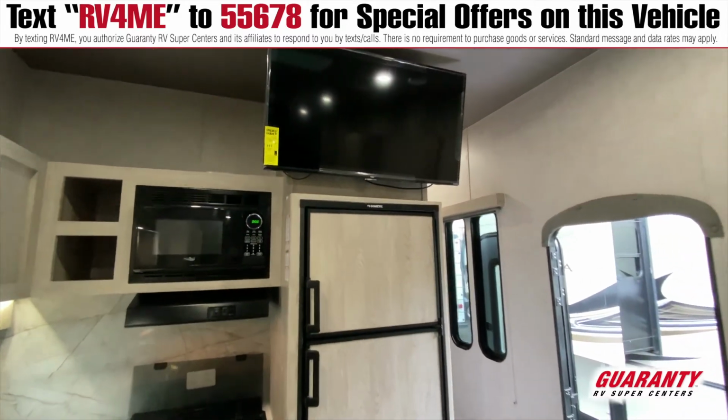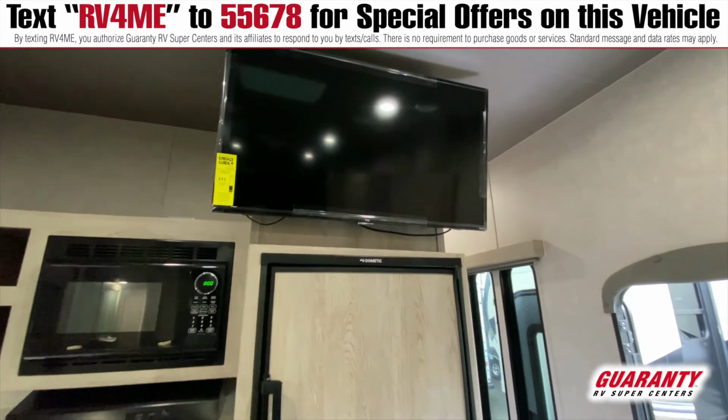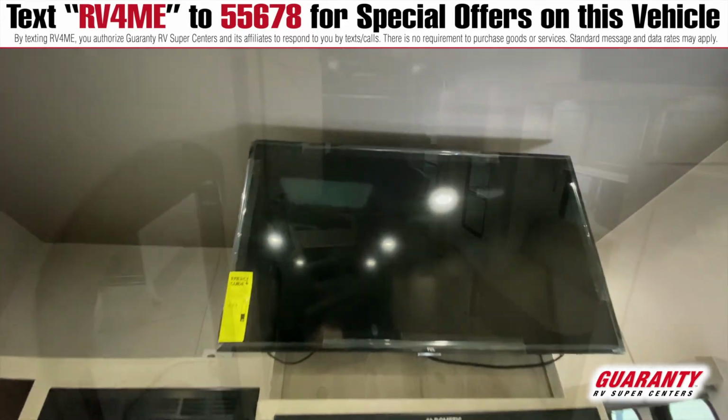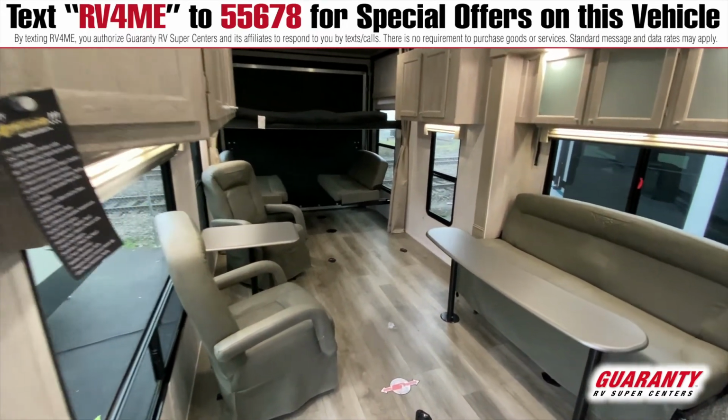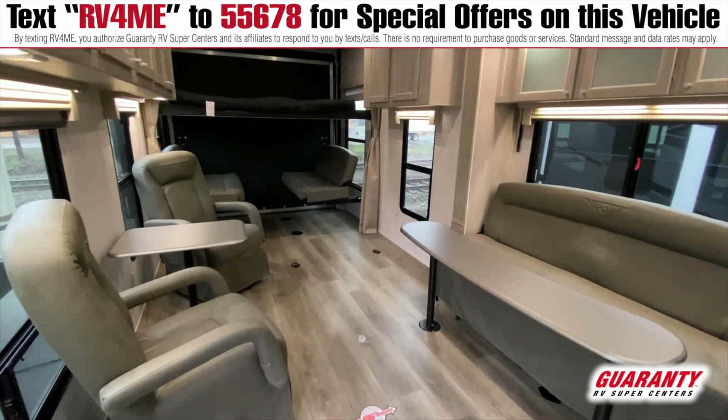So really you just need to come down and see this unit and see how the toys are going to fit in it, and it gives you everything that you're going to need to maximize that 20 foot of space to use that garage space.